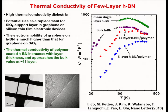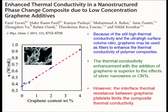When you place graphene on a hexagonal boron nitride support, you can get higher electron mobility than graphene on amorphous oxide. What we find is that when we increase the layer thickness of this supported few layer hBN from about 5 layers to about 11 layers, we can recover the bulk thermal conductivity of hexagonal boron nitride. This provides a design guideline for how to design this few layer hBN as a support layer for graphene or for silicon devices. The thermal conductivity of graphene coated by polymer is lower than graphite, but the value is still quite high.